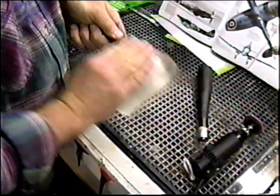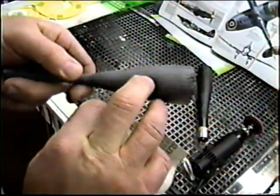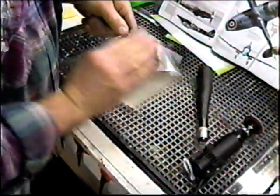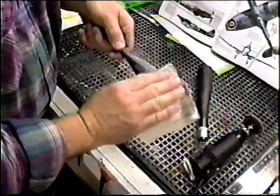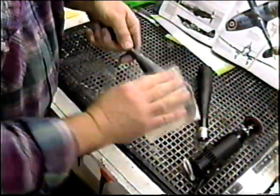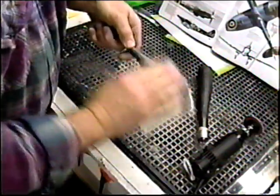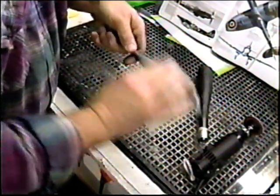Because the part that's really time consuming is the hand sanding. If you try to do it with a machine, as soon as you start breaking through, you've got to stop. The part at this point in time is like an eggshell. It's very delicate. So it's a lot of hand labor, a lot of hand sanding, sometimes as much as an hour. But when it's done, you get that really good bond.